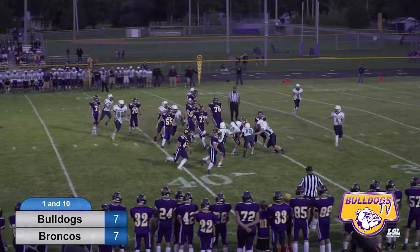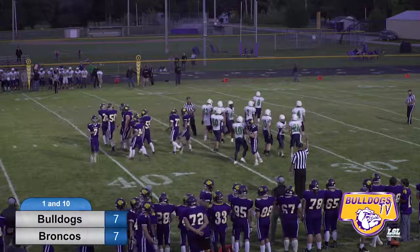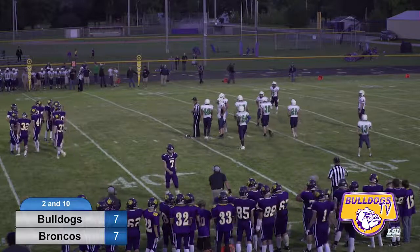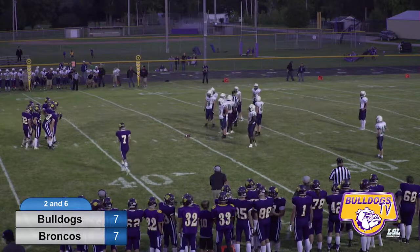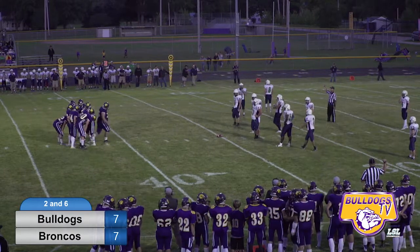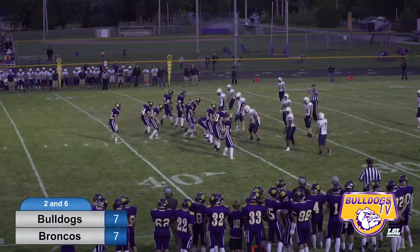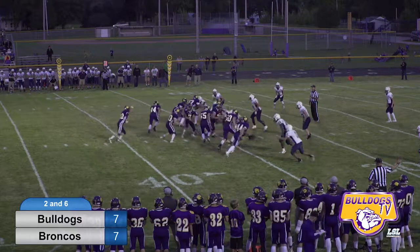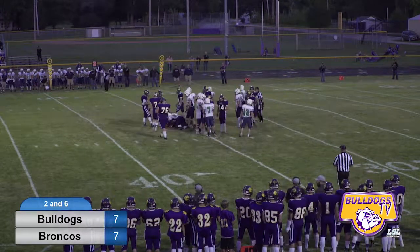Here's a pitch to Albert, right side, and he gets tackled at the 35, so about a 4-yard gain. Second down, 6 to go. Now after each play, since they're on midfield, Beamer's able to go over to his coach near the sideline and get the play. And here is the snap, and a handoff up the middle goes nowhere.